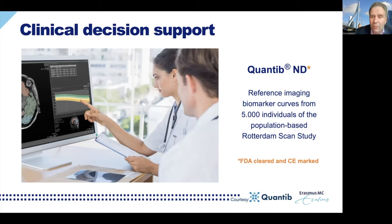Now we have brought this kind of technologies and integrated that into a clinical workstation. So this is work with Quantib, and it's now integrated in an FDA approved workstation, Quantib ND. And the idea of this workstation is really to make the next step in radiology to make it more objective and quantitative. So what you see here is that similar imaging biomarkers related to the volume of the brain, of different lobes, of the hippocampus, the presence of white matter lesions, also the change of the volume of the brain over time if you have multiple scans, that those markers are not only calculated with these tools, but that we also provide reference data of this population-based Rotterdam study, such that you can interpret these markers and see how an individual person deviates from their peer population.